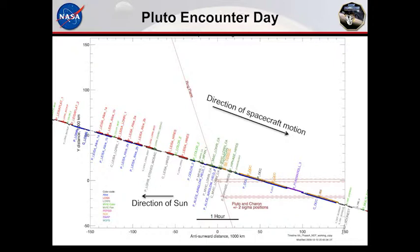And then we flew through the shadows of Pluto and Charon and watched the sun setting behind Pluto as seen from the spacecraft. And from that, with the sunlight passing through Pluto's atmosphere with our ultraviolet instrument, we could learn a huge amount about what the atmosphere was like. So that's how we explored Pluto.